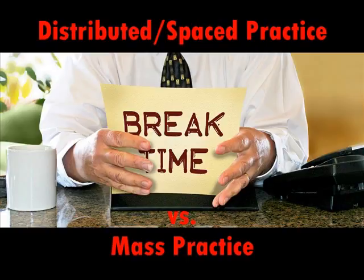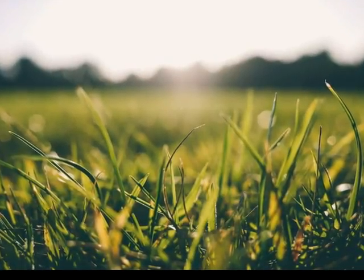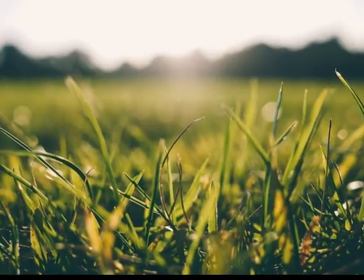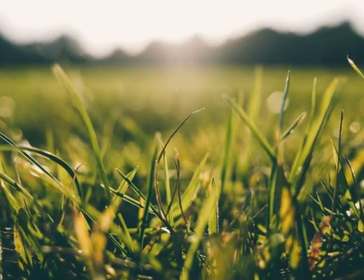Distributed or spaced practice versus mass practice. Your brain learns information better when your study sessions are spaced or distributed over time than when they are crammed in 1 or 2 sessions. Distributing the sessions is particularly important for long-term memory. Distributed learning: if you have a choice to water your lawn for 30 minutes 3 times a week or 1.5 hours once a week, you should choose 30 minutes 3 times a week, especially when there's little rain.